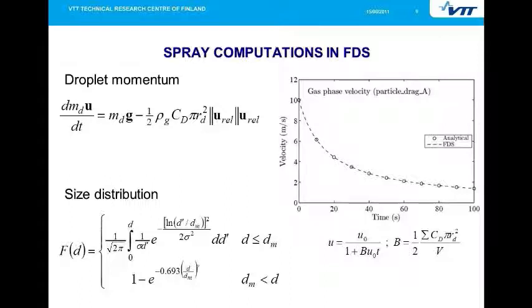The transport of water droplets is the same method that has been used in FDS for all these years. We solve the movement and evaporation of Lagrangian particles. Now, over the last few months or maybe 2 years or so, the actual numerical method to solve the transport has developed. Randy and Howard Baum of NIST developed new analytical solutions for the momentum transfer between droplets and gas phase.